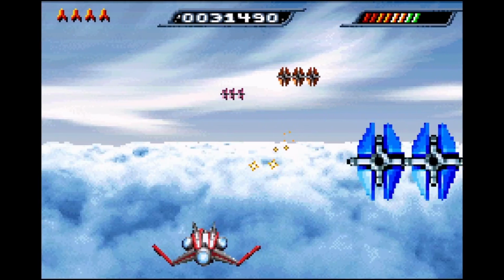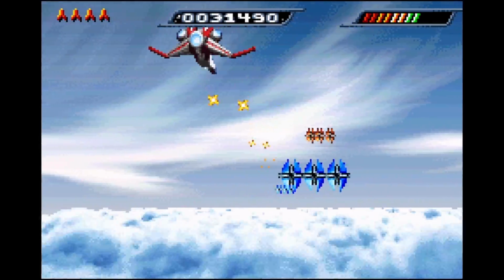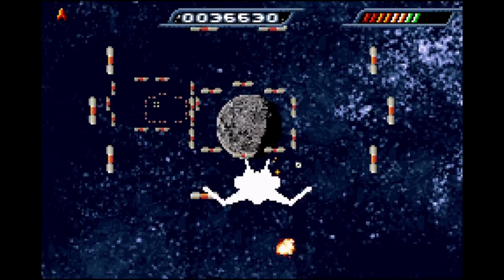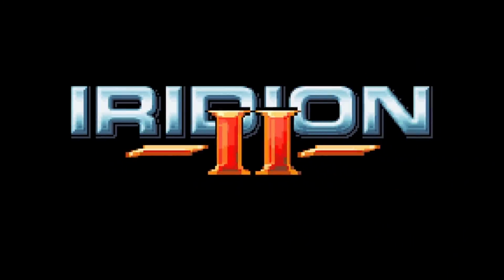Definitely check it out at least once, but your mileage may vary as far as actually enjoying it goes. And that can apply to almost any game, but especially so here. Oh, but if you want a really good, more traditional style shmup that still carries this kind of aesthetic, check out its sequel, Iridion 2.